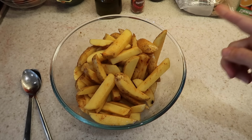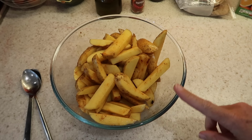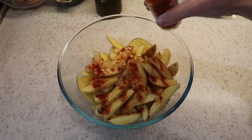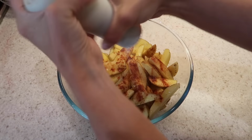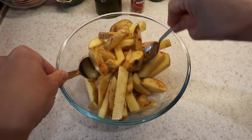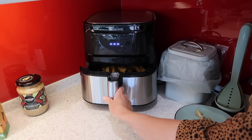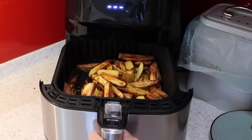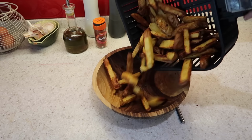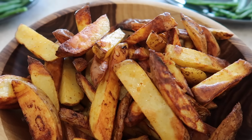Now I'm going to do some chips. So I have just cut up some potatoes into chip shapes, and then I am going to put some olive oil on top, some paprika and some salt. The main reason I'm putting olive oil on top is basically for the paprika and the salt to stick to the surface of the chips. So I'll just pop these in, and then I'll put them onto the chip setting and let them cook away for about 18 minutes. But I will be stirring these halfway through because I'm doing quite a few chips as well. I will probably have to put these on for another 10 minutes after the 18 minutes is done.